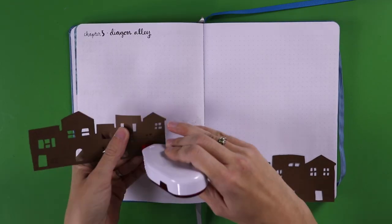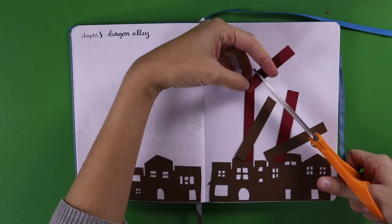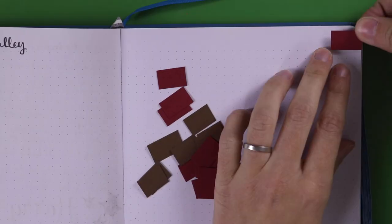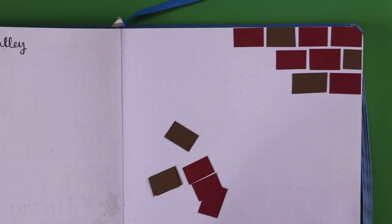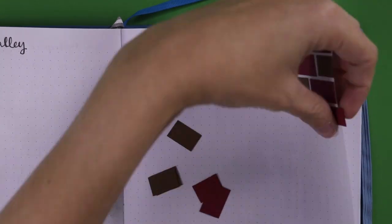I feel like it gives me more control if it doesn't move around as much, but obviously everyone's different. Once those were cut out, I glued them down with a tape runner along the bottom edge of the pages. Then I used brown and red cardstock to cut out a bunch of little rectangles and arranged them to look like bricks in the top right corner. This is just such a visual chapter, and I'll get to talking about it soon, but I knew I wanted it to look like this, so I think it was totally worth the extra effort.